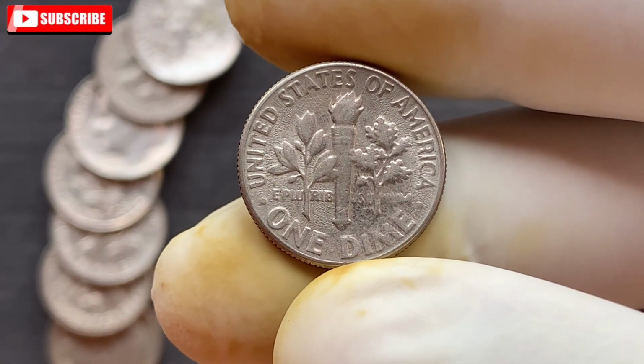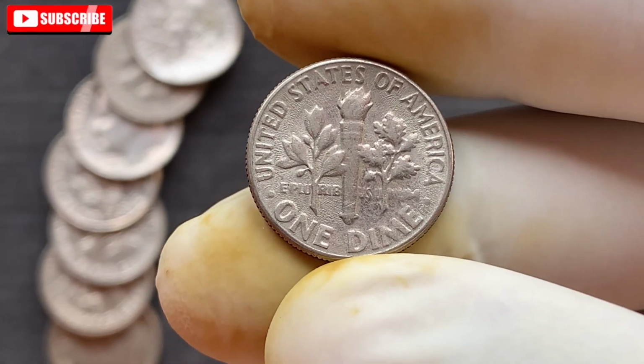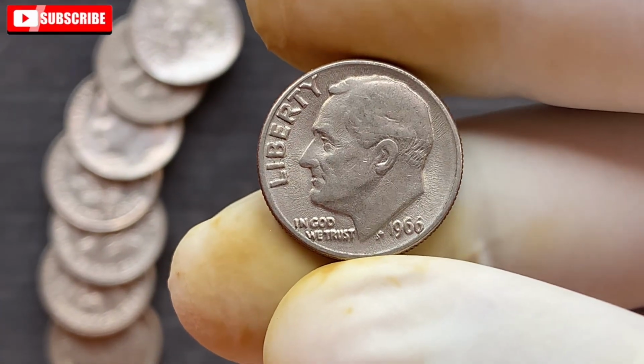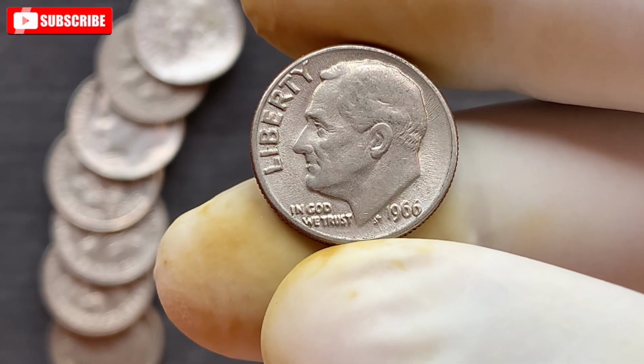So here's what I want you to do. Next time you get change, don't just toss it aside. Tilt those dimes, check those edges, and listen for the story the mint never intended to tell. Your next handful of coins could contain a hidden payday.